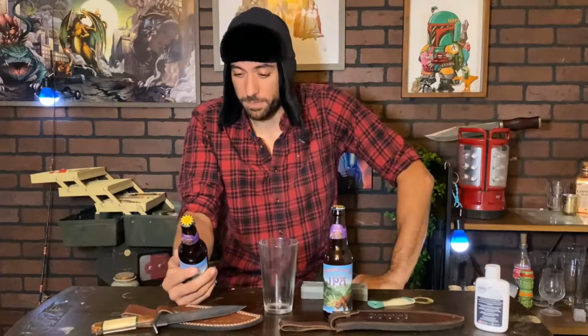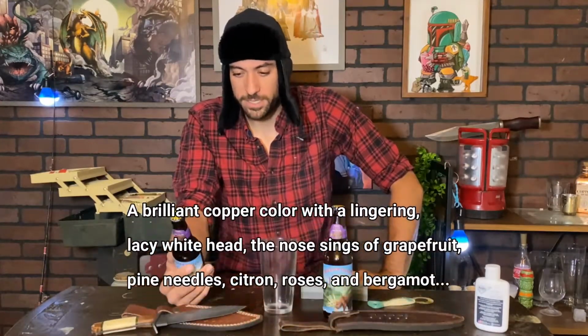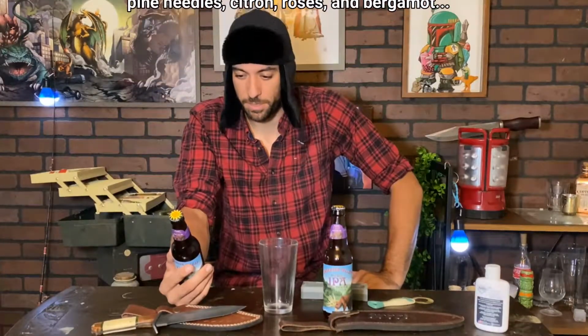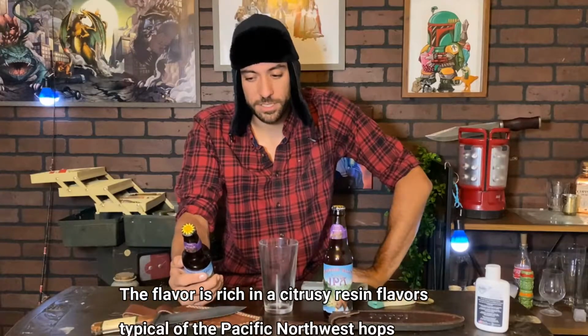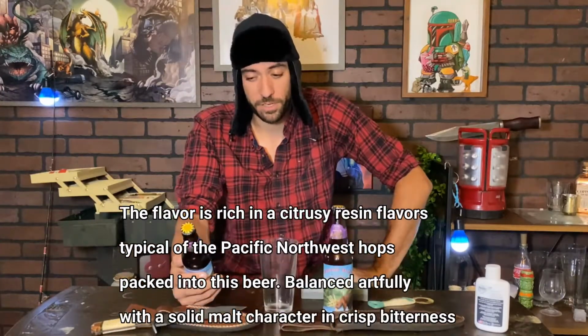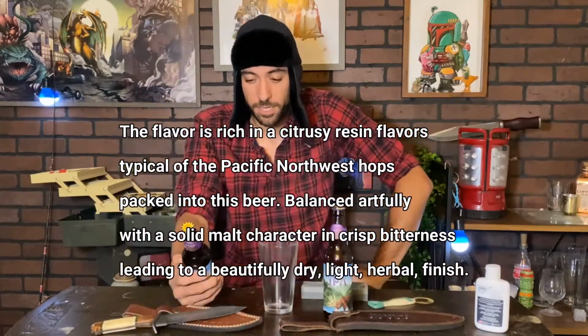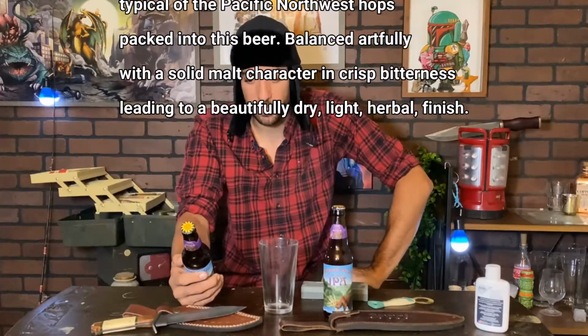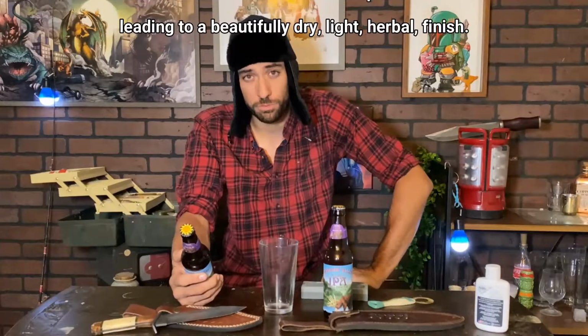So they actually have tasting notes and nose notes on the back of their beer. So I'm going to read these off, and we're going to see how it stacks up to what they say, which I'm thinking it's going to be pretty spot on. Brilliant copper color with a lingering lacy white head. The nose sings of grapefruit, pine needles, citron, roses, and bergamot. Interesting. The flavor is rich in the citrusy resin flavors typical of the Pacific Northwest hops packed into this beer, balanced artfully with a solid malt character and crisp bitterness, leading to a beautifully dry, light herbal finish.